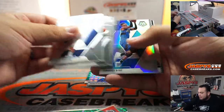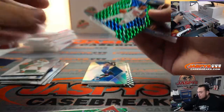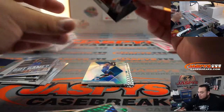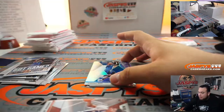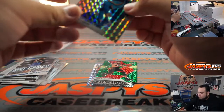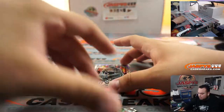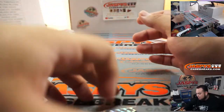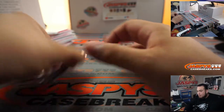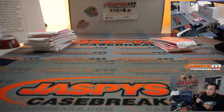I'm still chasing a Miles Sanders in blue fluorescent. I got a gold coming, and I missed out on an orange, but I can always get those later. But the blue one is the one I really want to get since they're out of 15. All right, very nice, guys. Not a bad two boxes, at least for the cello boxes.